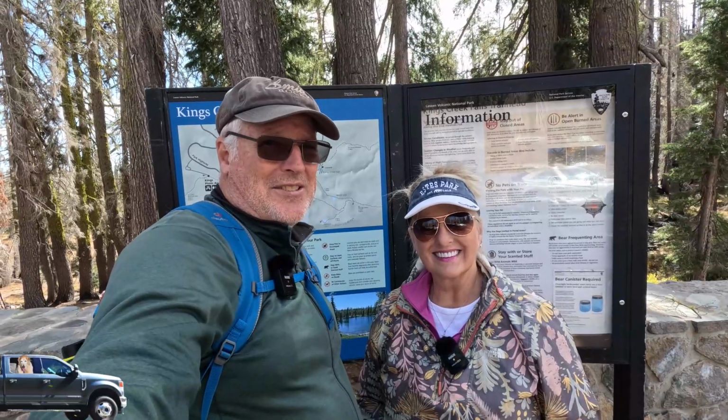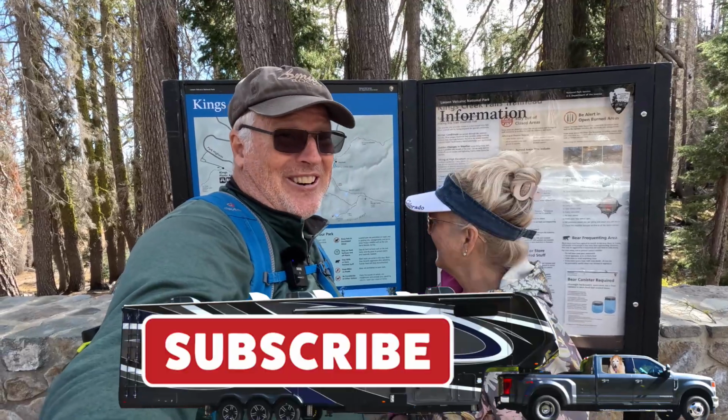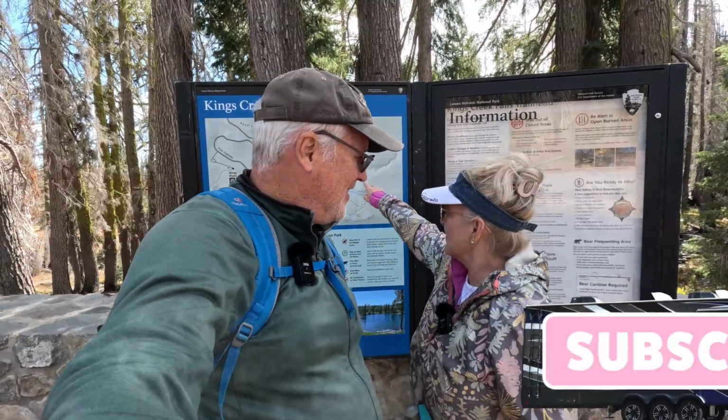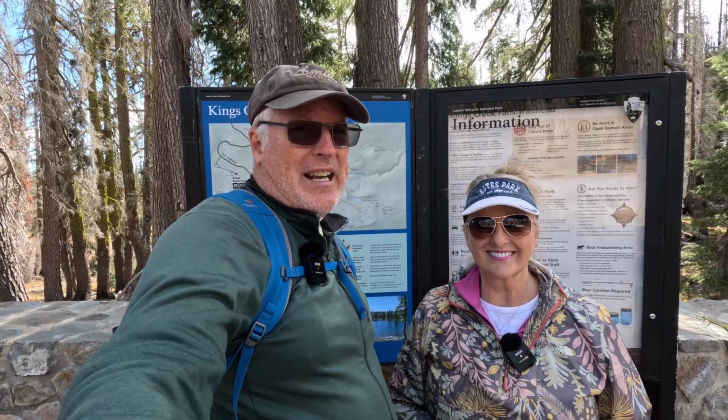We enjoyed our hike so much last week, we came back for more pain. Yeah, exactly. We were hurting last week, but what a great hike. We're at the Kings Creek trailhead. We're going to Kings Creek Falls. So that's where we're at right now.